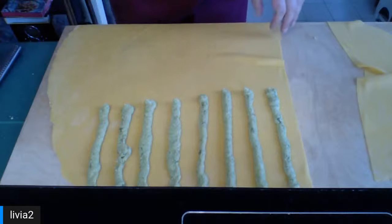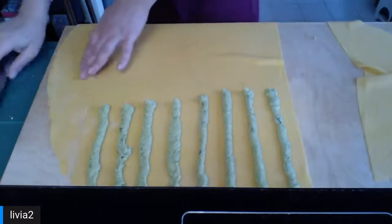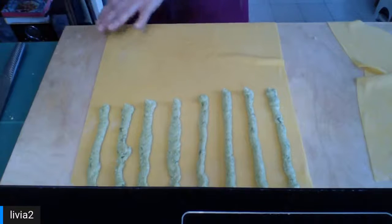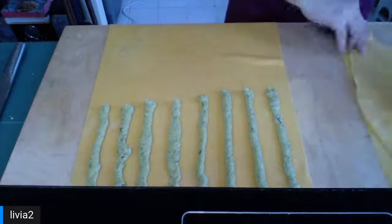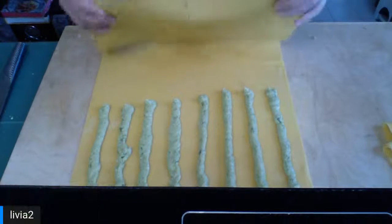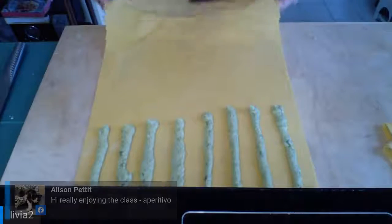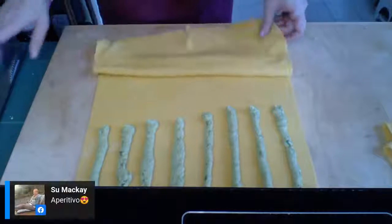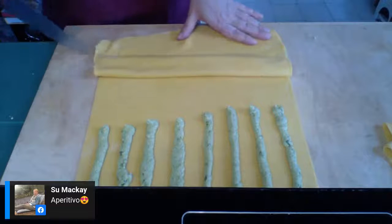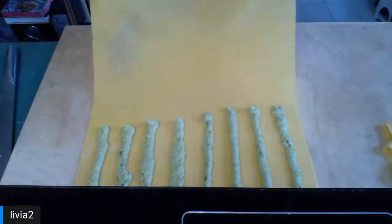Just while you finish there, just a couple more hellos. We've got Caroline. Hi, Caroline, Alison, and Sue. Thank you so much for joining us today. We've got Carol and Liz. Lovely to have you with us. Yeah, ciao a tutti. Actually, we are really a big family because I know what everyone is doing every day, because I'm following their pictures on Facebook, on their walks out, or what the weather is like there.